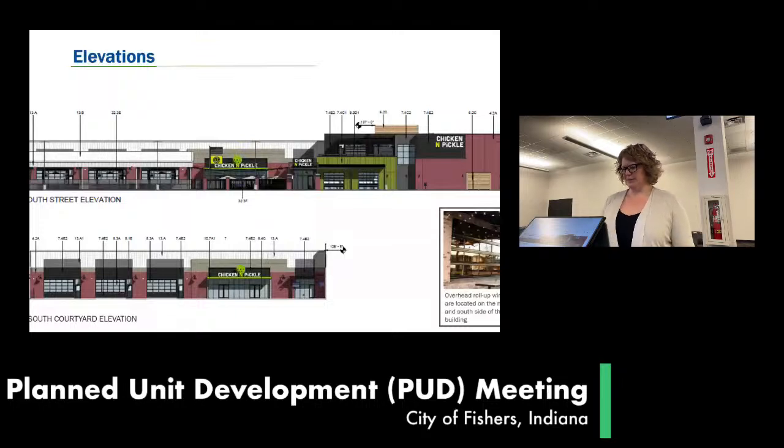The building material is primarily 3 different types of metal paneling and brick, but also includes wood, fiber cement panels, large windows, and overhead roll-up windows. Aluminum fence with brick pillars encloses the courtyard on the south side of the building between the outdoor pickleball courts and the restaurant. 6-foot chain link fence is used along the south and west side of the property surrounding the 3 outdoor pickleball courts.